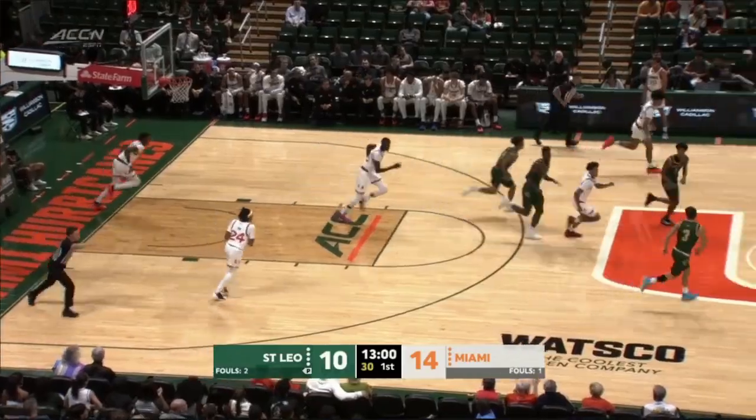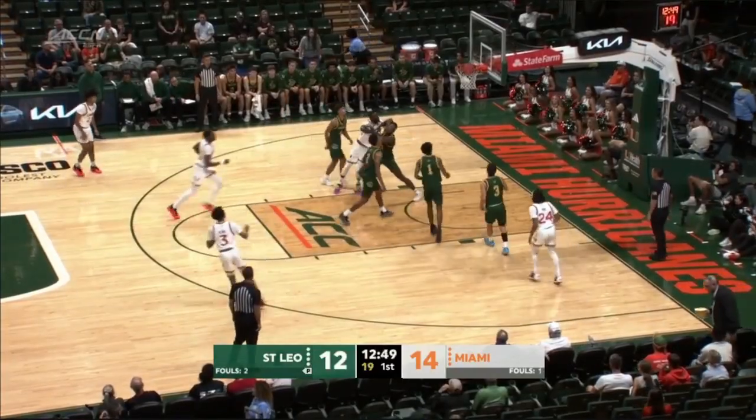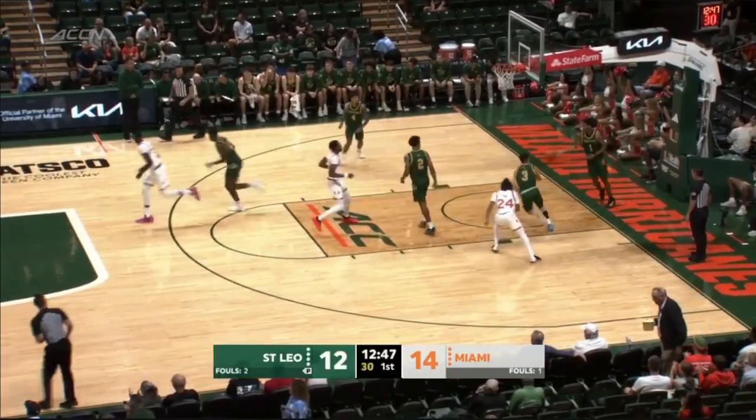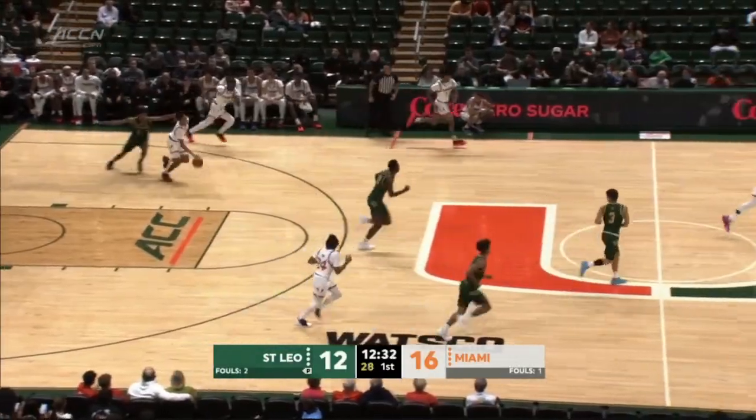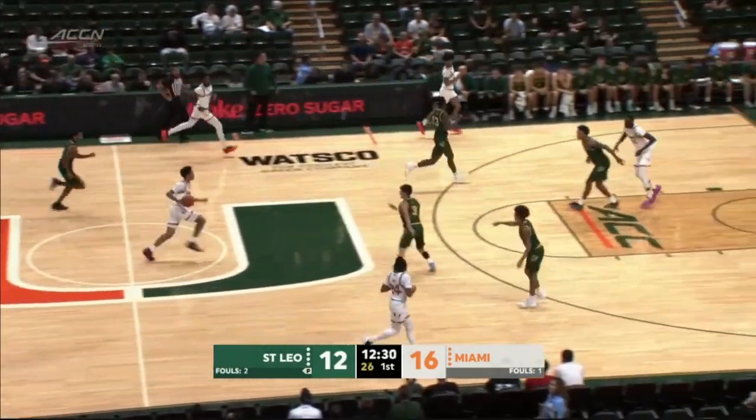Nice move down low for the big. Here's Bethia. He pulls up. Boy, look at him hang, and he nails it. You said when he made that shot, he shook his head like. He's in as Joe Bay comes down with a rebound for Miami.